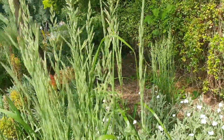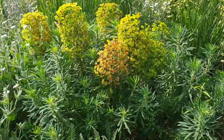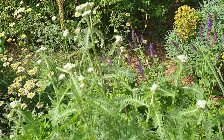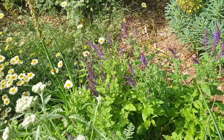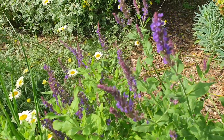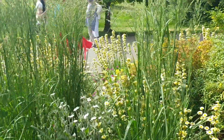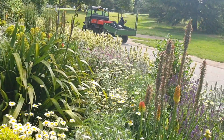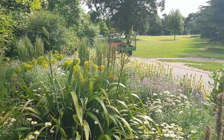And then as you come through the grasses, you've got the Achilleas starting to form. You see the flowers coming on them. And the Salvia 'Caradonna', which is another excellent drought tolerant plant, is just starting to come through. And so that is what the Mediterranean border is starting to look like. It's a real great success.